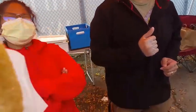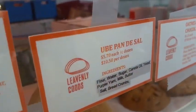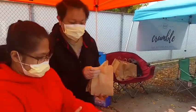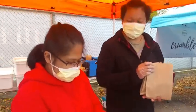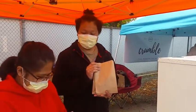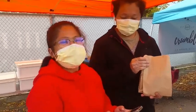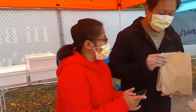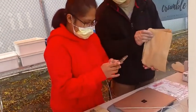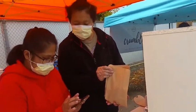Thank you very much. I just thought they have this ubi thing that I see at hundreds of Filipinos. They have a ubi bun. And the baker here was telling me that there's such a thing as fake ubi, or ubi extract, or the real one.